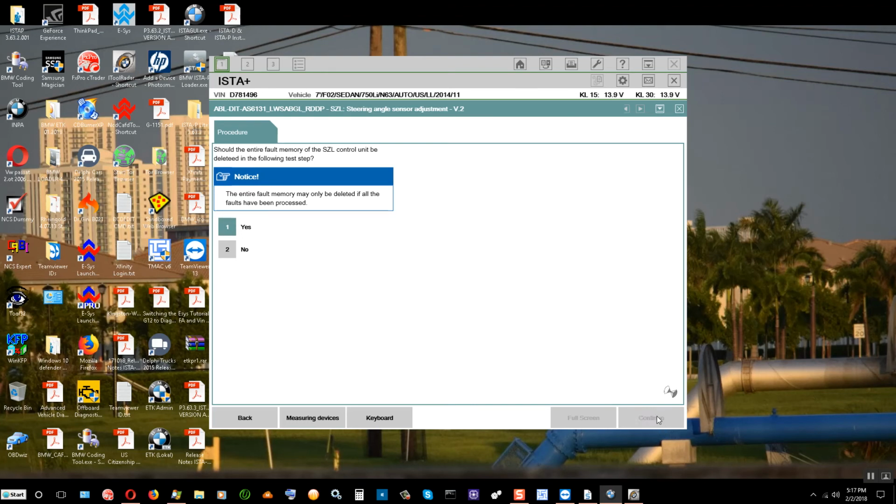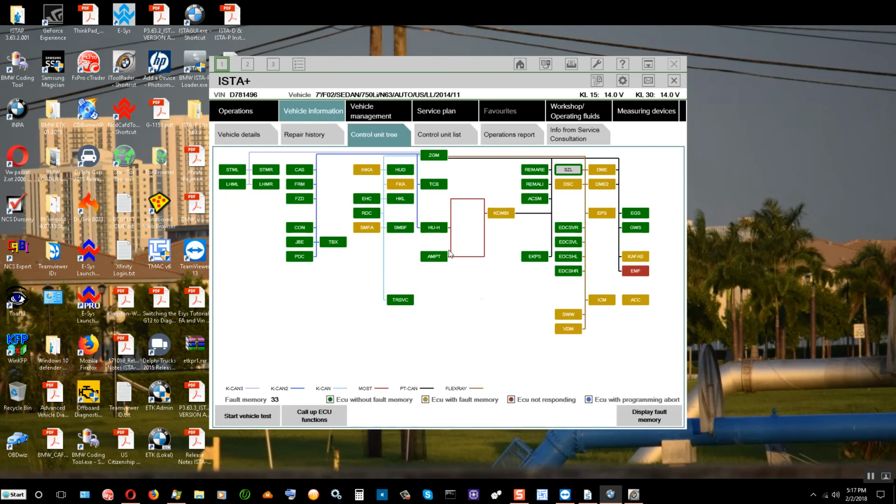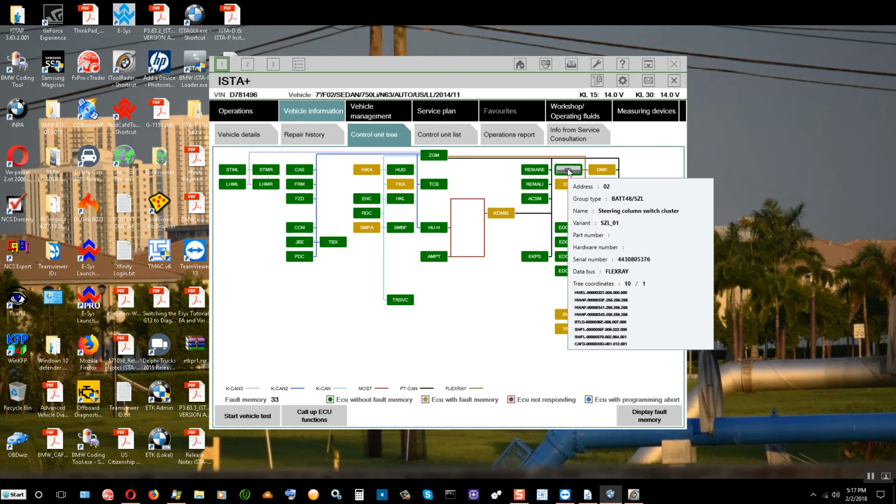All right, this one is finished now. So, this one is finished here. So, there's no more code. There's no fault code in the SDO. And there's fault code in the DSC unit.